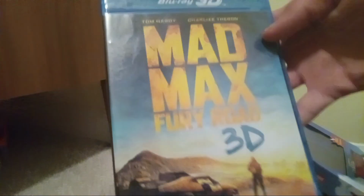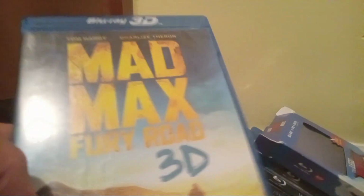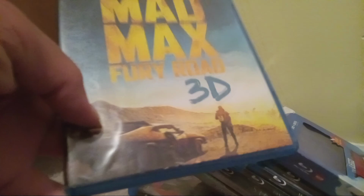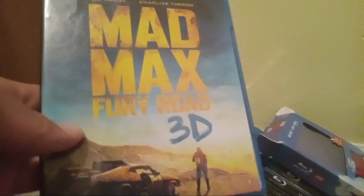This is the 3D Blu-ray. This is not the regular Blu-ray. I know some people do have the regular Blu-ray, but I guess they can only find the 3D Blu-ray, because I got this for Christmas, but that's okay. The regular Blu-ray is still in there, so I can just watch it from that disc. Mad Max Fury Road, go give this Blu-ray a shot. If you've seen it, tell me what you think.